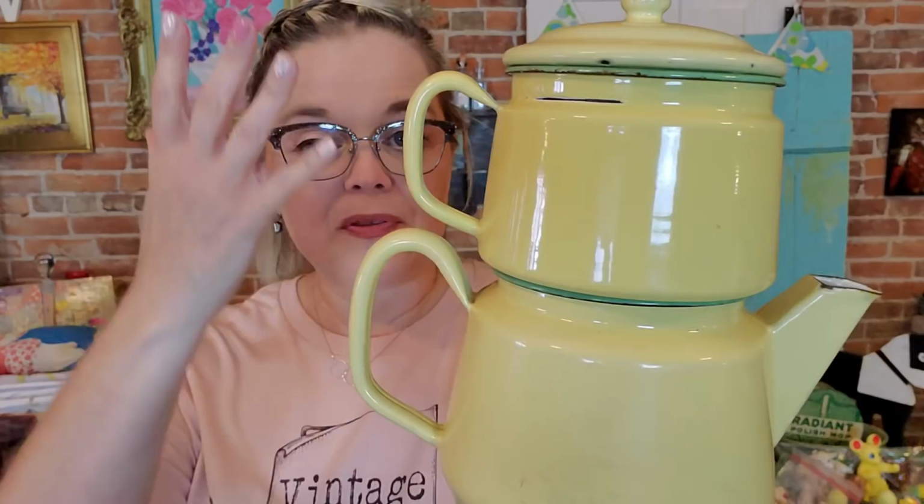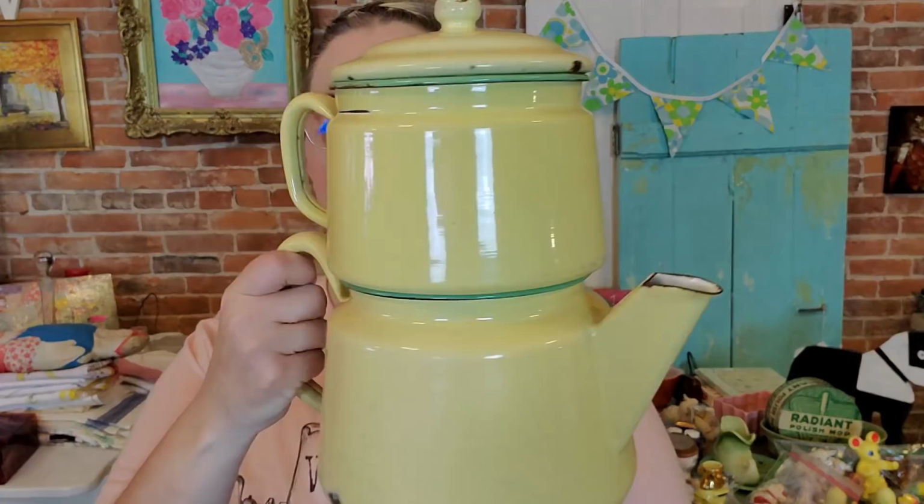I am going to put in, let me just grab it. You have seen this before, but this is also going to be available in the live sale. This beautiful enamel pot, the really pretty green trim on it. It has the strainer on the inside. So this will also be available tomorrow during the sale.